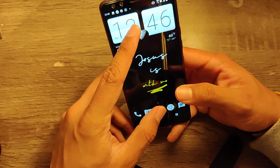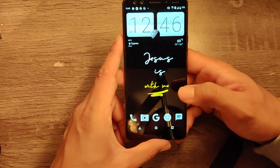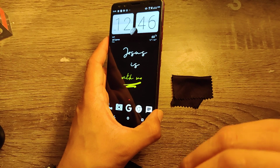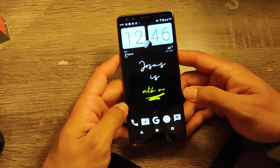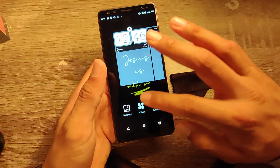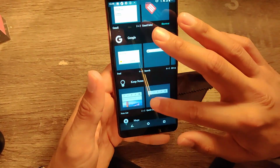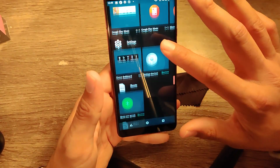Another positive: widgets. This clock widget specifically for me. I love the old HTC widgets from back in the day, and this one is no exception. It does have the clock widget. It doesn't have many widgets from back in the day, but it does have that one specifically that I love. It was my favorite thing to do.